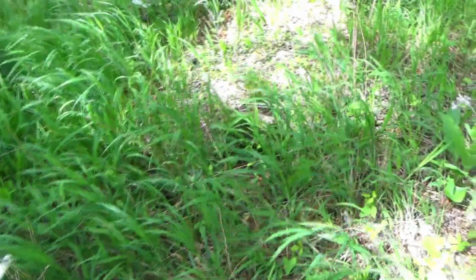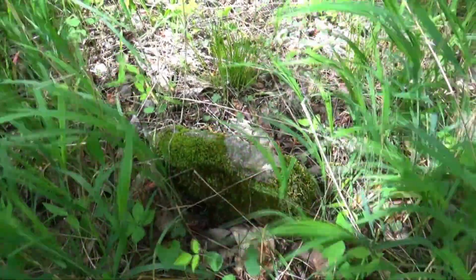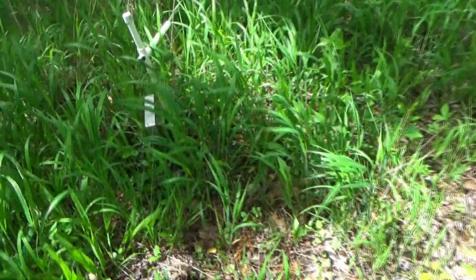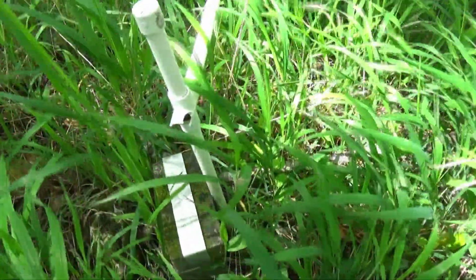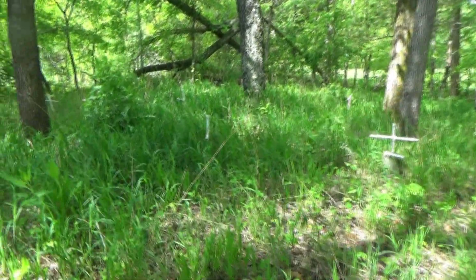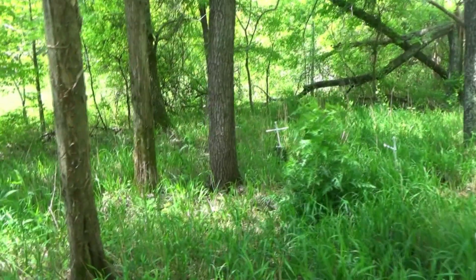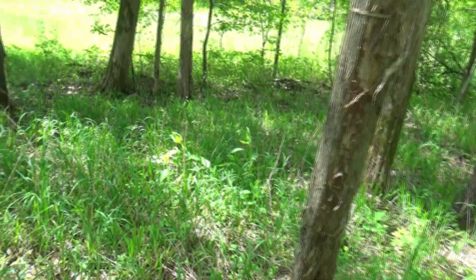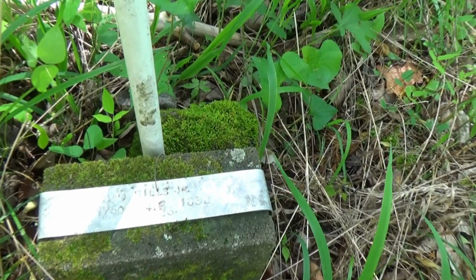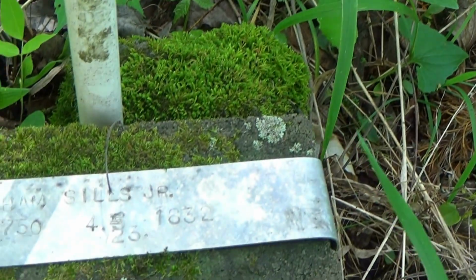Engraved, since it's broken away. And here's another one with a band on it. I want to show you a couple of these. Look at this one here. I think it is probably the oldest one. That's close. Mr. Isham Sills, 1750 to April 23rd, 1832.